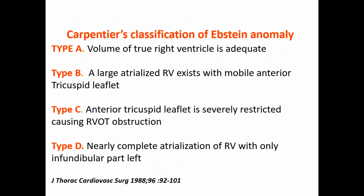In the adults, Carpentier, the famous French surgeon, classified them into 4 types. Type A, where he thought volume of the right ventricle is adequate.